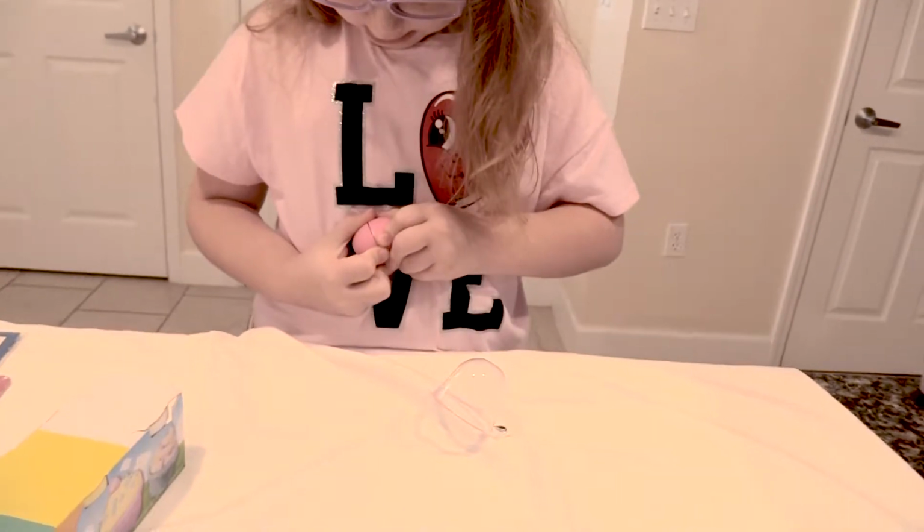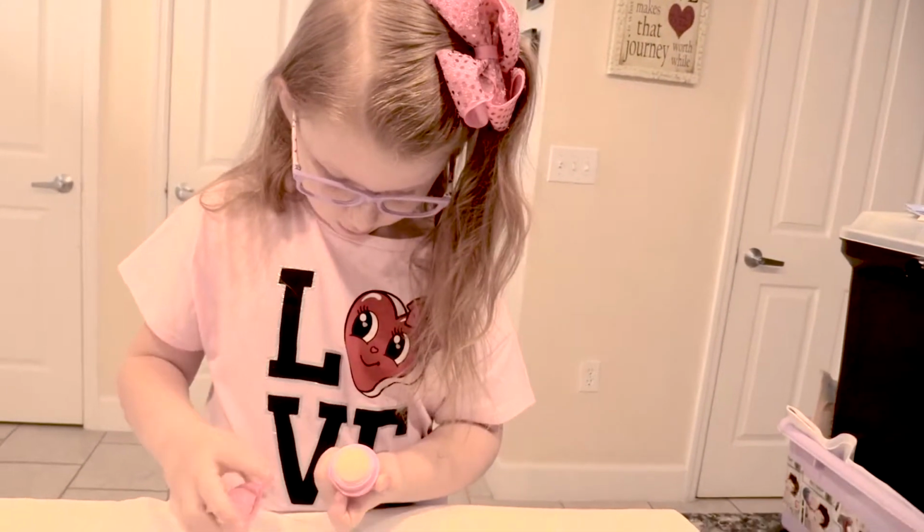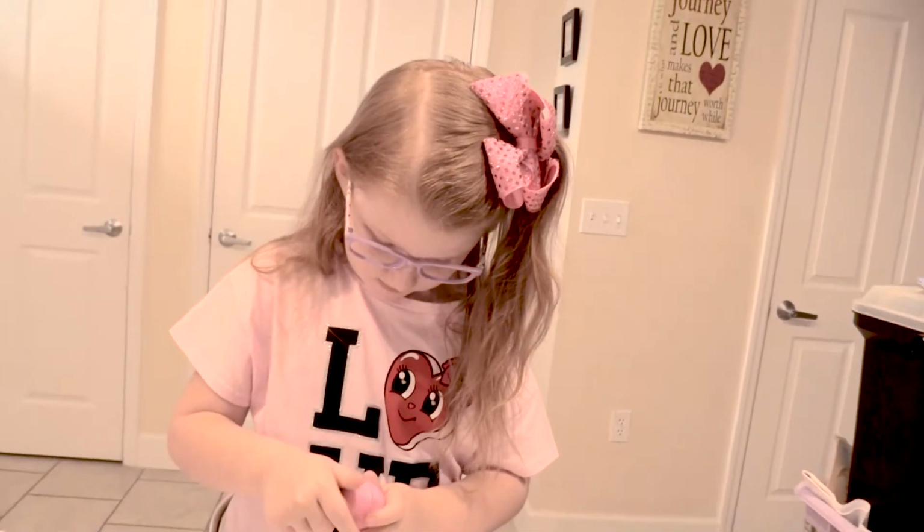That's by EOS. How do you open it? You twist it, I think. Twist. Wow. Yeah, try it on. Let me see if it works. Put your lip gloss on.